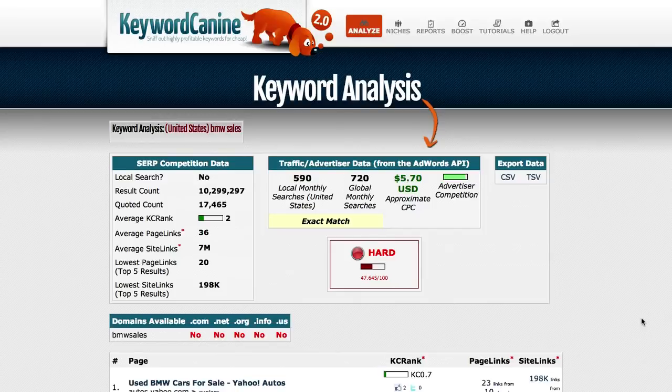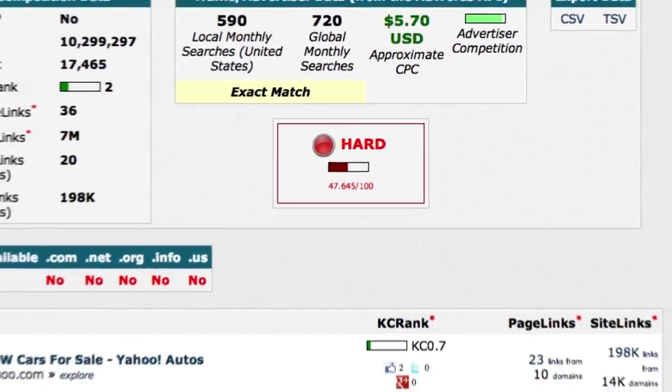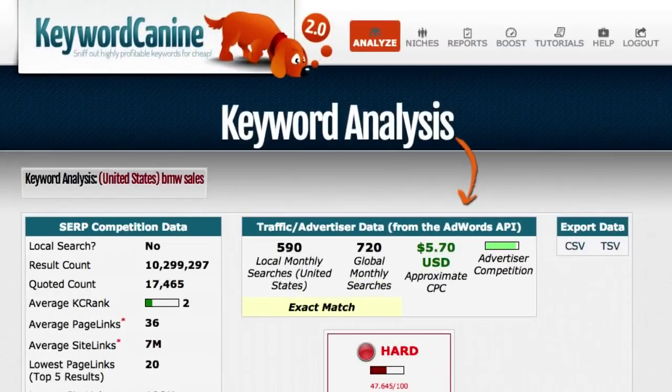Now, before Keyword Canine, so many people would spend weeks and months researching keywords and targeting SEO to boost search engine rankings, only to find they wasted their time because the keywords they chose shouldn't have been targeted in the first place. Keyword Canine makes sure that you've got the best keywords to target and that you find them in minutes instead of weeks. Now let's show you how this all works.